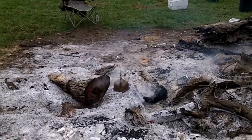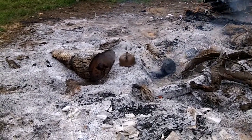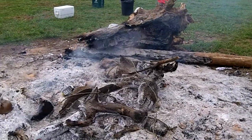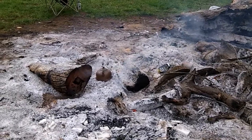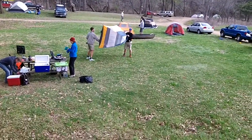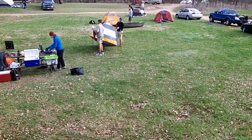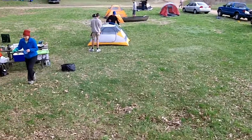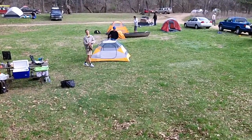Somebody stuck a kettle in there. I don't know if they actually stepped in there and put it in or not. Be brave. This is all coals. Freestanding tents will blow. Is that her tent? Yeah. That was awesome. Do it again. Huh? Do it again. Reenactment. Come on.